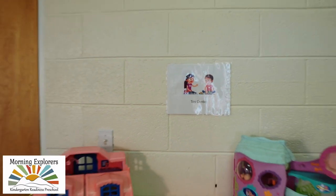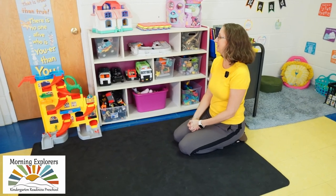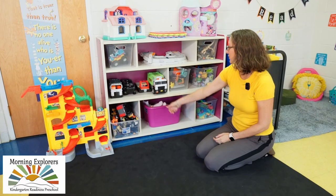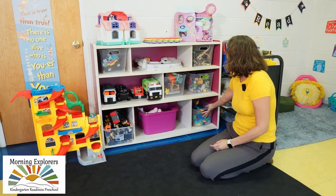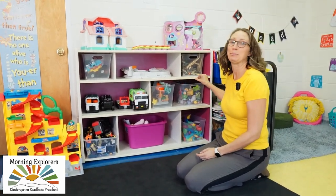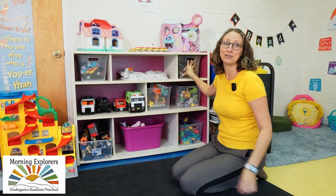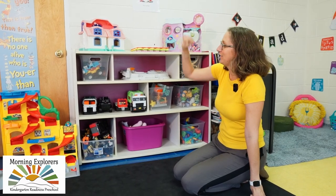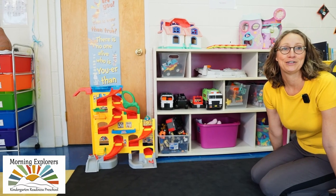And this is our toy center. This is where kids can just come and play with different types of toys. We have lots of different cars, baby dolls, tracks, create your own, a whole tub of little people. And right now we have our dinosaurs out, which are a big hit. We also have the little pet shop and a dollhouse and the track for all the different cars to go up and down.